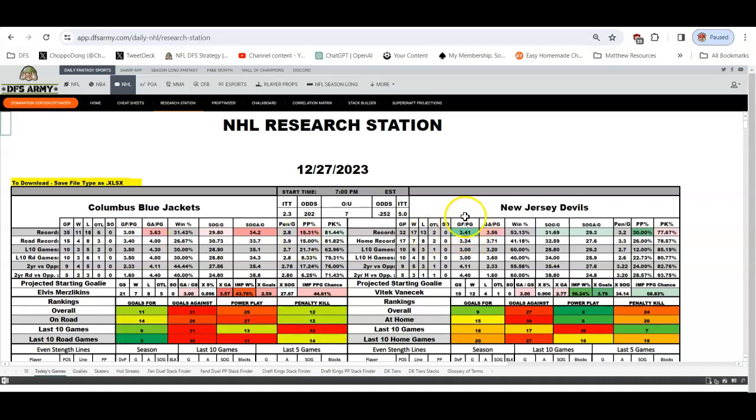So you've got a good offense in New Jersey, but they do give up some goals. So that puts Columbus in a pretty good matchup just right off the bat. You've also got Columbus giving up a lot of goals. See, red goals against, red goals against. Tells me that this game has some shootout potential, right? That's why the over-under isn't a 6, 6.5, it's a 7. That's why the implied team total for the Devils is a 5.